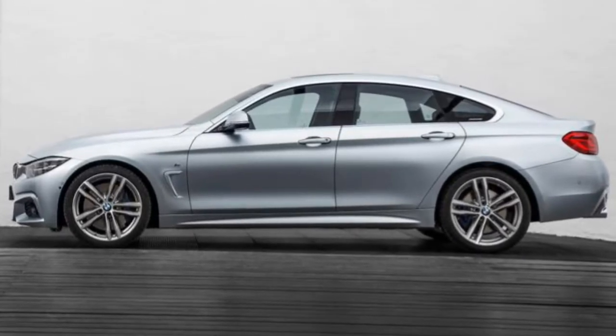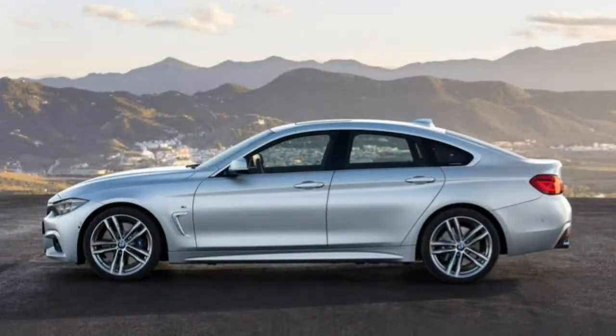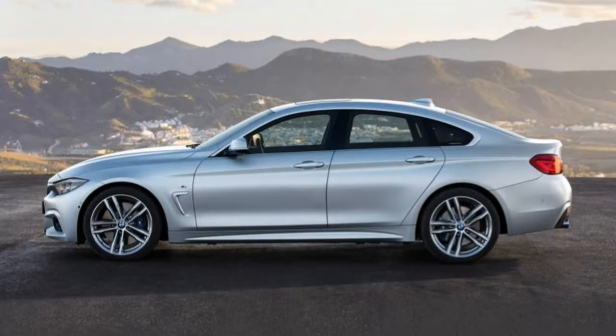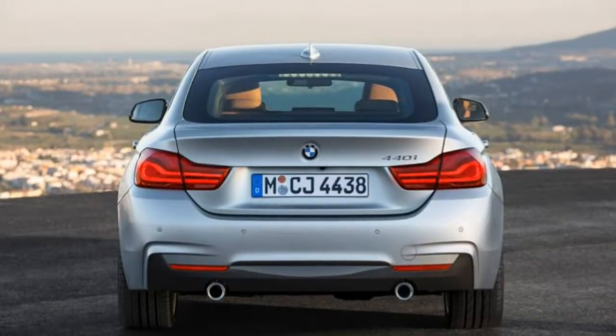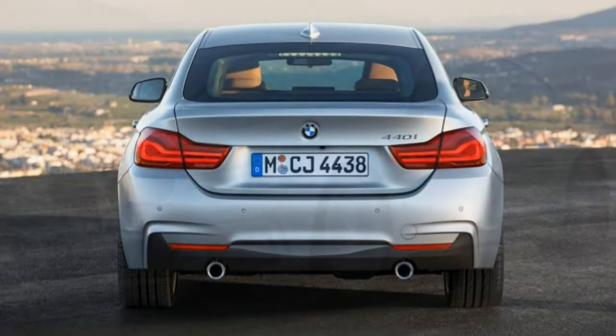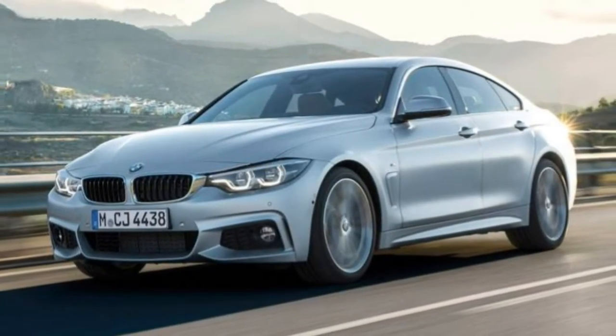Smartphone integration. BMW's iDrive system works quickly, but it has a great deal of layered menus to search through. Apple CarPlay is standard but requires a subscription. Android Auto is not available. Two USB ports in the front allow smartphone connectivity.